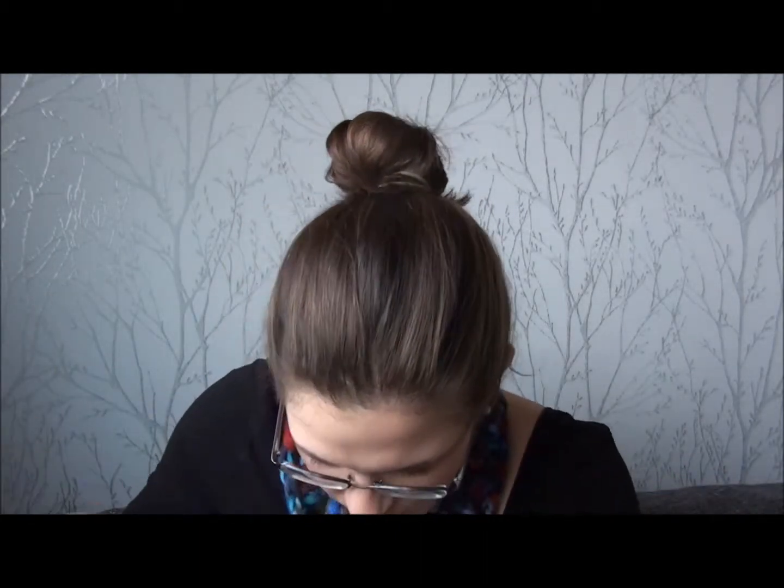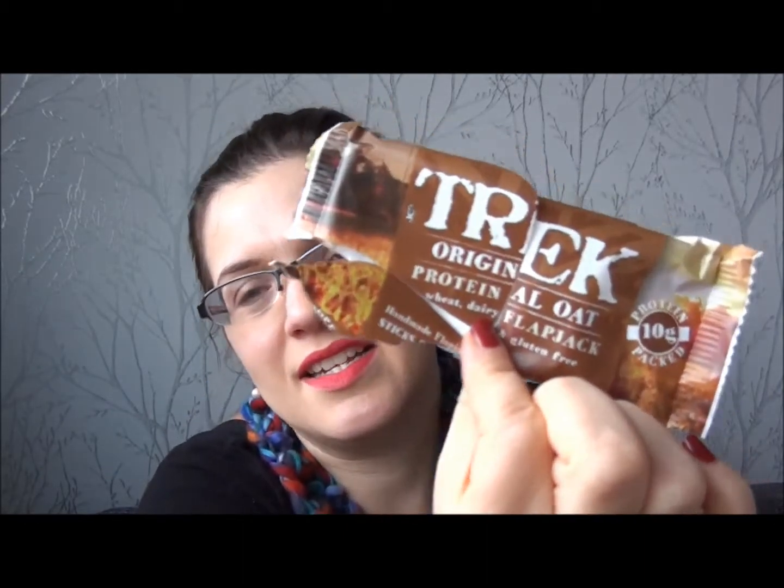Another bar that I had, which I just ate because I was really hungry. It's all a bit used and abused, but it's a Trek bar, and it's the original oat bar, and it's a protein flapjack, wheat, dairy and gluten free, and you get 10 grams of protein in there, which is really good. And it says great with a cuppa, on the go or pre or post workout, and it's delicious and filling, and it's vegan as well. I think both of these were vegan, which is good. I hope so, because I'm saying it's vegan, it might not be. I'll put information anyway if they are vegan or not.